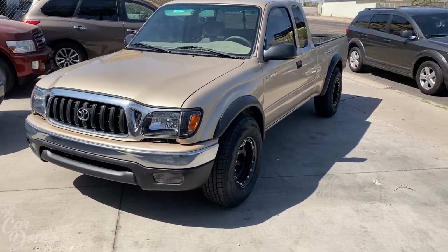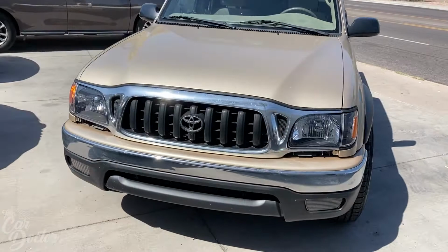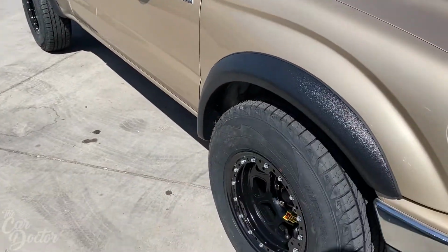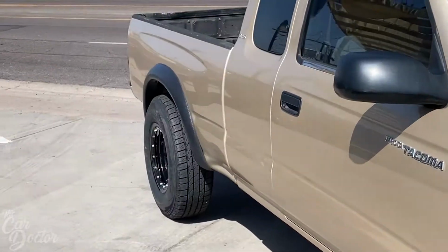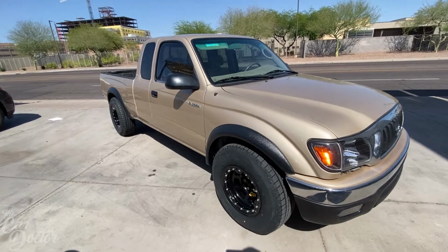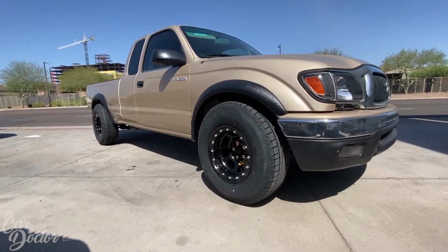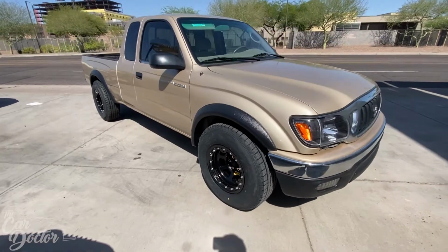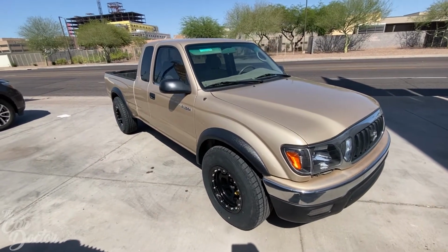Here it is with the new wheel fitment. Look at that. So beefy. We didn't even lower the truck or raise it. It's literally stock height. It got a little bit taller because of the larger diameter tires, and they barely clear without rubbing. So if we would have gotten any bigger at this height, we would definitely be rubbing.